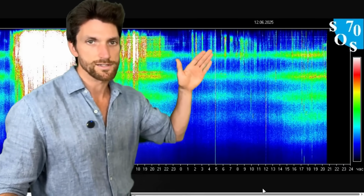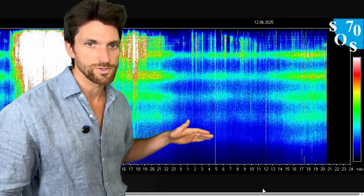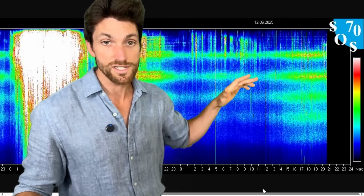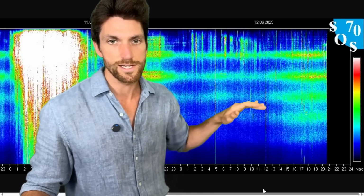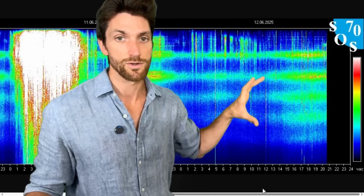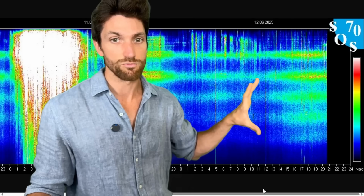There's two more. We see this very, very brief but high intensity amplitude increase there across the spectrum, which is kind of bizarre. And we also see one here. What's interesting about this one is that it doesn't bleed up to the lower frequencies or the higher frequencies. It's centered right in that range that's associated with pre-earthquake signals. That's going from about 15 hertz to 35 hertz. So it's centered right in there.